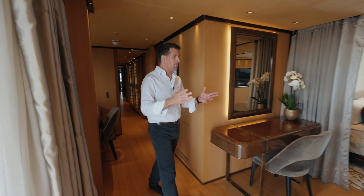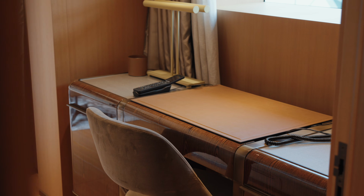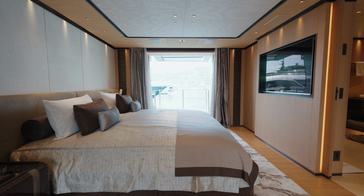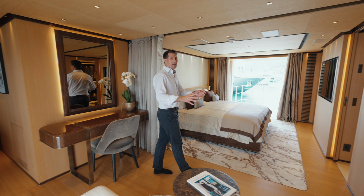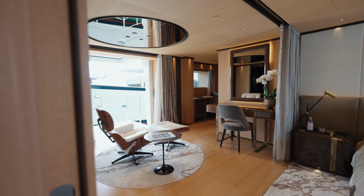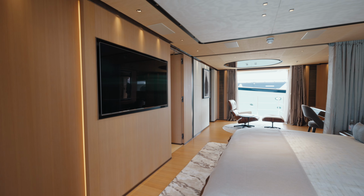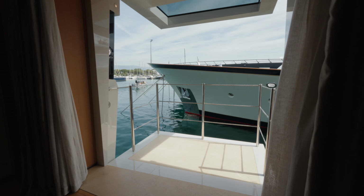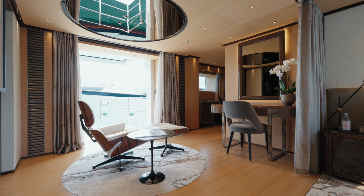So now into the master's stateroom. This full beam includes a private office, two fold-down side terraces, a king-size bed, walk-in wardrobe, spa-size ensuite, even a hidden minibar. So for me, it's really these balconies which make this stateroom and the whole yacht stand out on the market. I can't imagine many things better than waking up in the morning for a coffee on your own private balcony whilst anchored in a quiet bay, and then straight into the water for your morning swim.